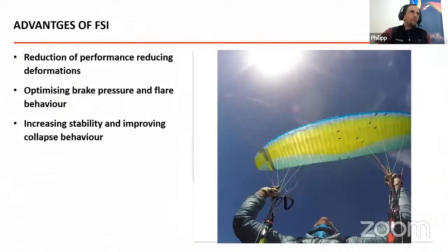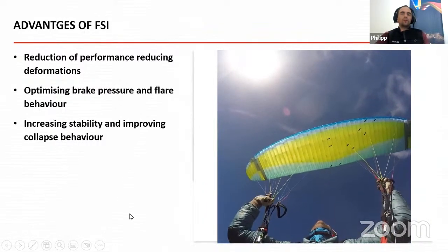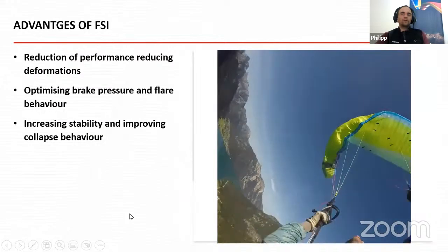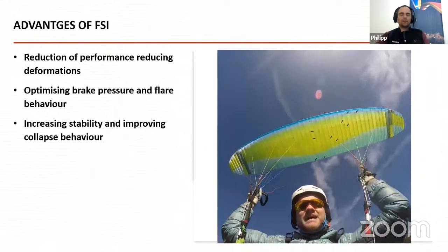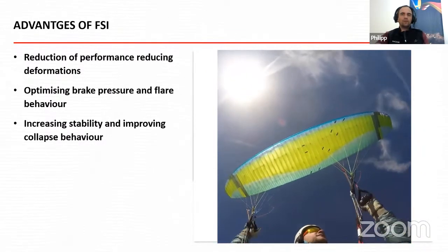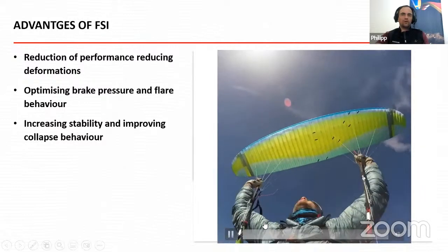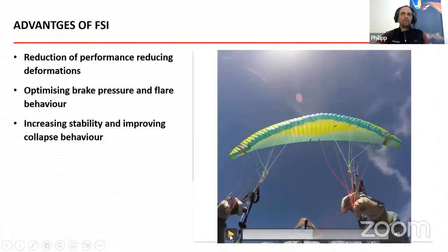So here is a short video showing, that's a video where you've just seen the screenshot of the video of the frontal collapse. That's a full speed side collapse on this Ion 7 proto. And now we'll see two frontal collapses.